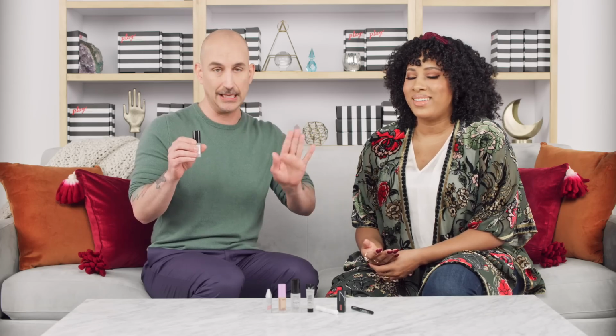So not only is it doing all that great stuff we want a setting spray to do, it's just adding that little boost. It's like an essence to your skin. Yeah, exactly. And everybody's skin can benefit from less stress. Trust me. Less stress in body, mind, and skin. That's my opinion.